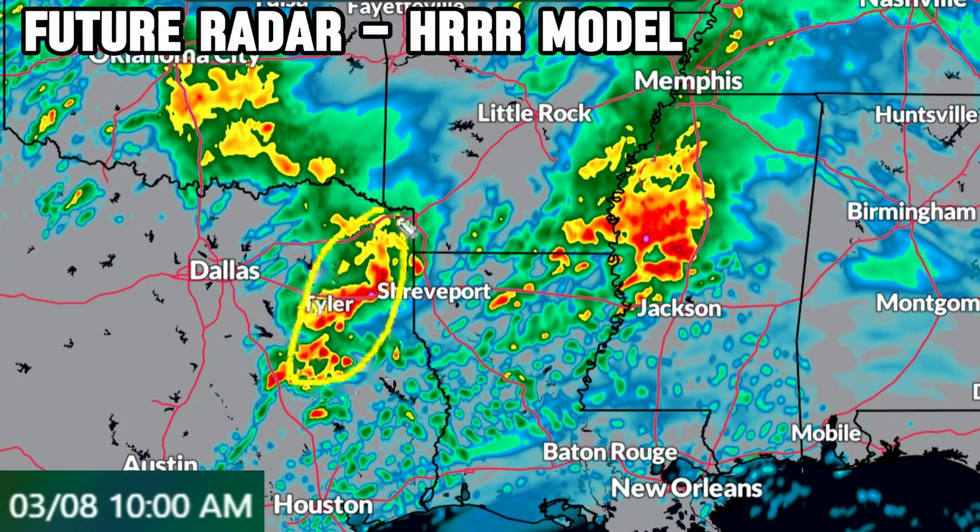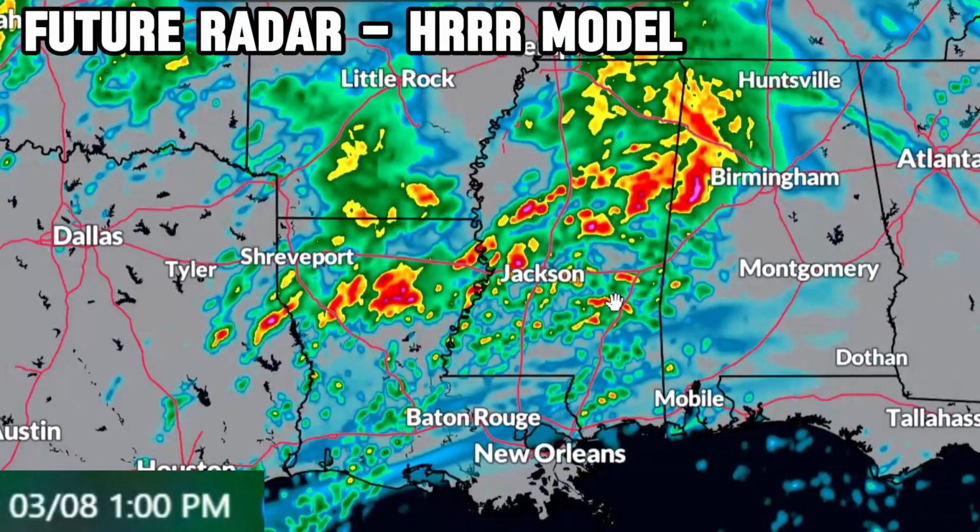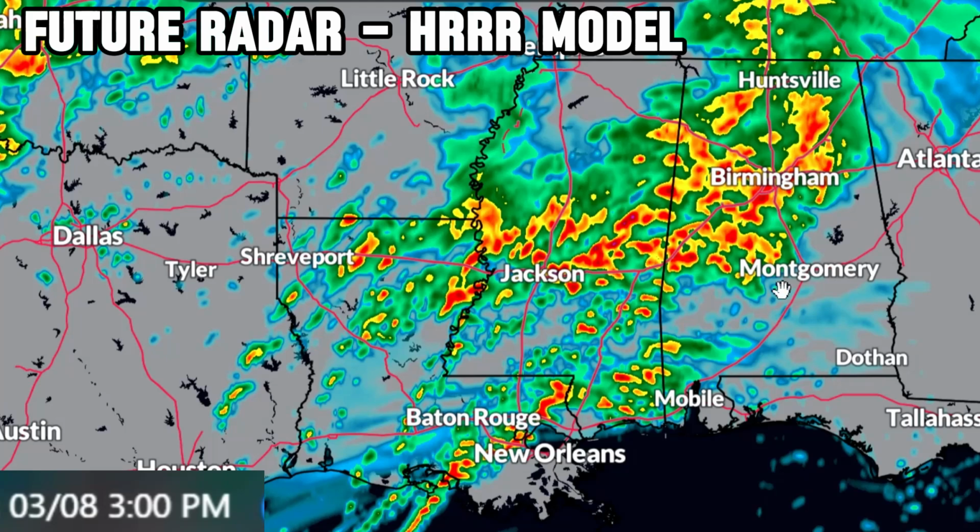Now let's look at that future radar here for our Friday severe weather event. In the morning, maybe some ongoing clusterings in west central Mississippi, as well as parts of northeastern Texas there in that Arklatex region. Notice as these storms continue to kind of head on off towards the east here, and get a little bit more of the discrete nature of them.